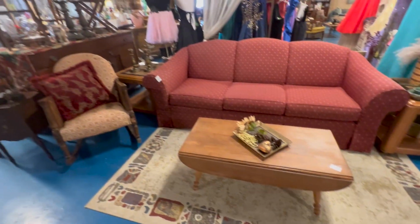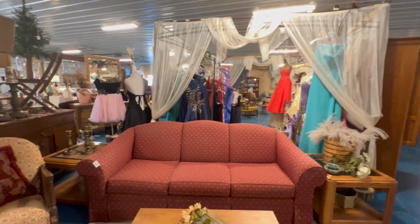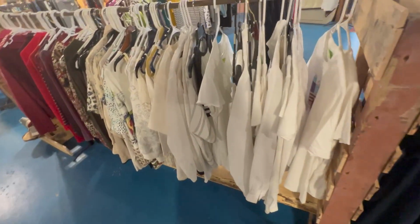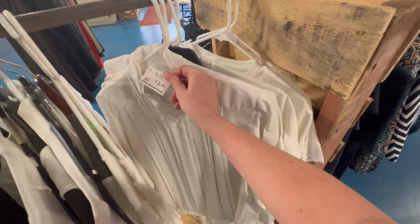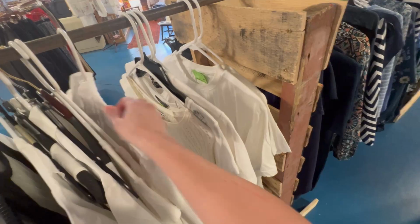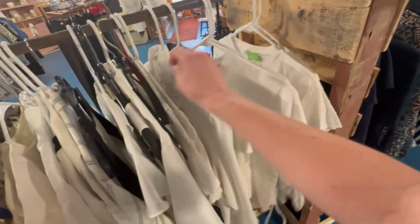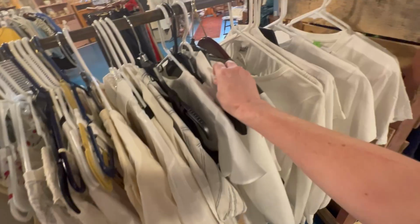Super short. Their clothing is color coordinated, which I love. Oh my goodness. New St. Clair for $2.99. So nice. I like that they're not super crowded either.